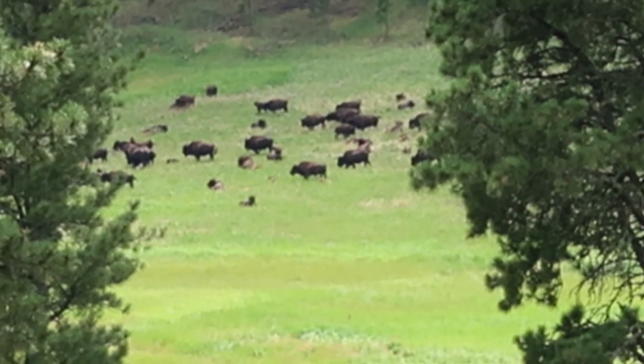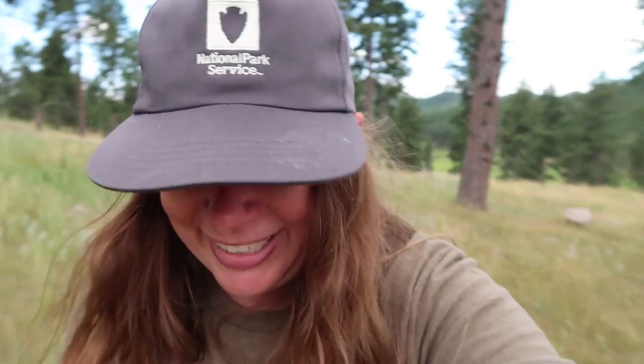Look at all those beautiful buffalo. Absolutely amazing. And once again, we're like the only people around here. I mean, the whole experience today of just being like the only people for like miles in a national park has just been incredible. Unbelievable.